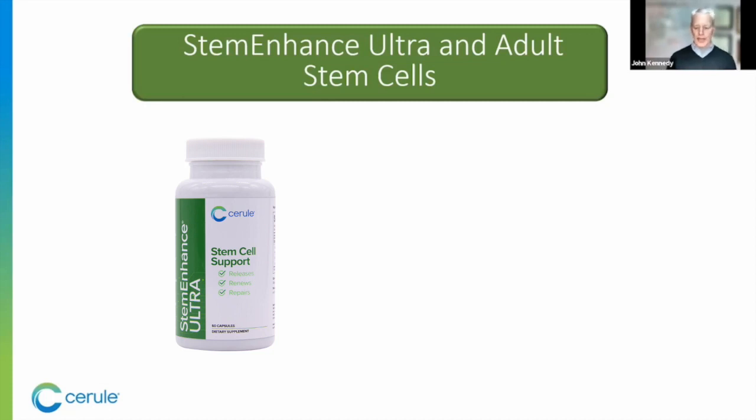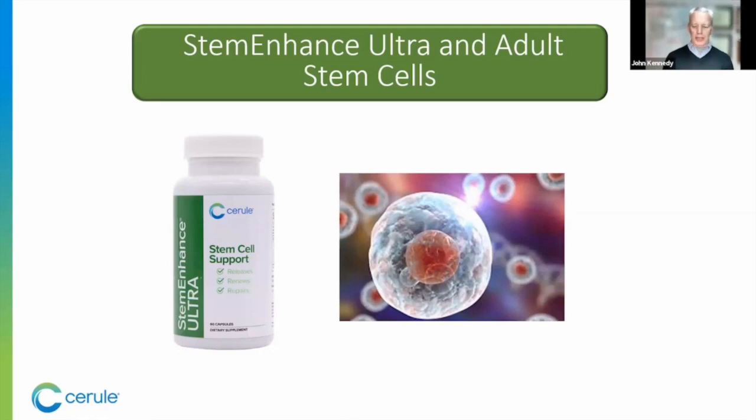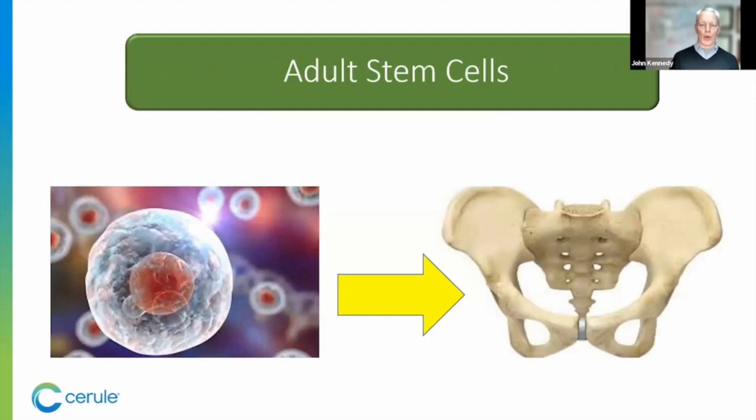So we're just going to go through a bit of education here. We're going to cover adult stem cells and our product StemEnhance Ultra. And so first of all, inflammation. Inflammation is really important because one of the things that inflammation does is it blocks our stem cell physiology. Inflammation, they say, is the cause of all the diseases around that we know. And what happens is that the inflammation stops our stem cells from working the way they should. So let's have a look at what stem cells do and what they are.